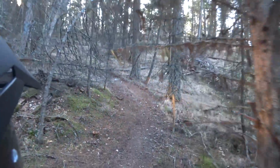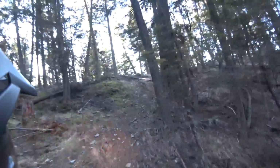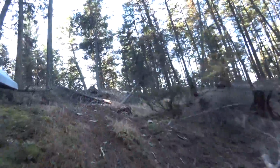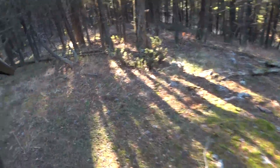Might be a little dark in here for the camera. Kind of in a shady area. Boy, the ground freezes. As soon as it freezes, I kind of lose all my good old traction. Beautiful up here though, I gotta say.